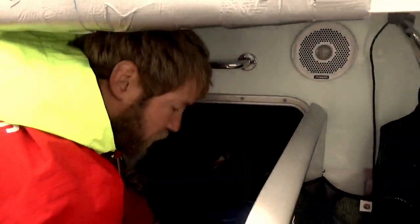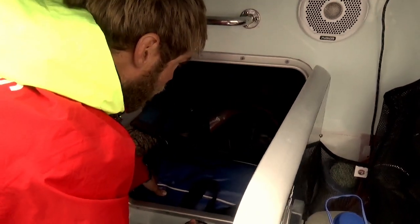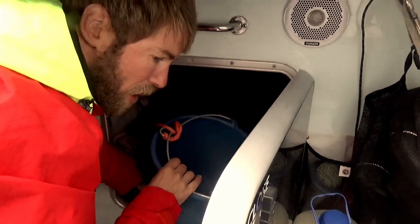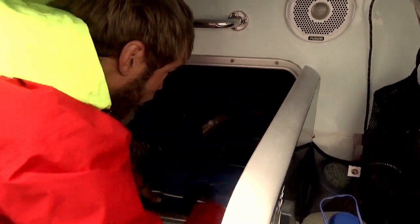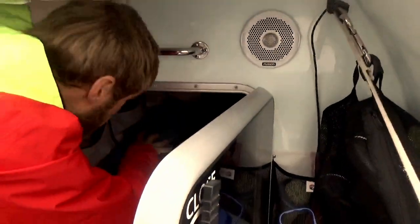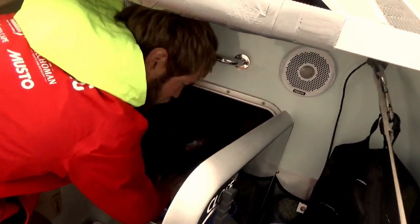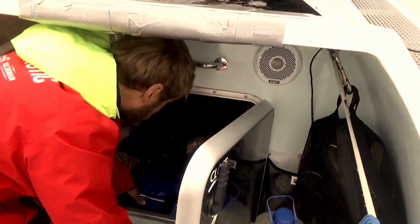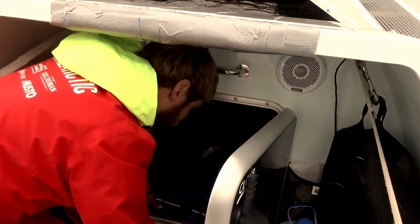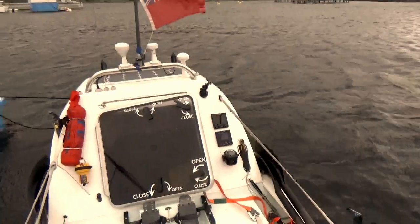We've also got our conventional anchor that we've used a couple of times in the fjords. We've got our loo bucket, and that's pretty much about it. We've got a couple of survival suits in our cabin bag back there, so if we do have to go into the life raft, that's what we use. We've also got our two solar panels on the top, and when it's not overcast like it is today. Okay, that's us.